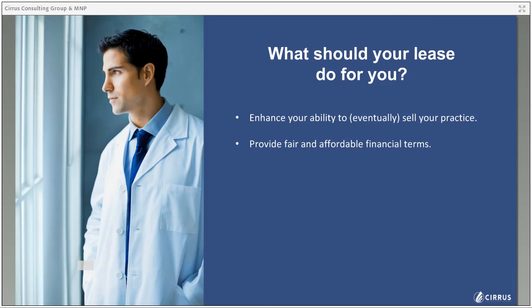Secondly, which I think many will instantly agree on as it's typically one of the main focuses, is to provide fair and affordable financial terms. And I'm not just talking about rent. Rent is one of the items, but as well as the escalations of rent each year. The option language for rent. Most of you are on what's called a triple net lease, where it's essentially any expense of the building gets passed through to the tenant.